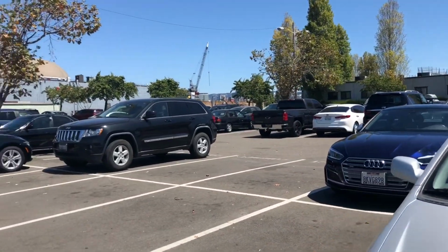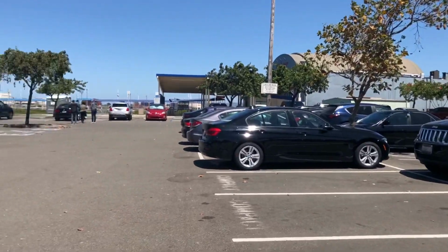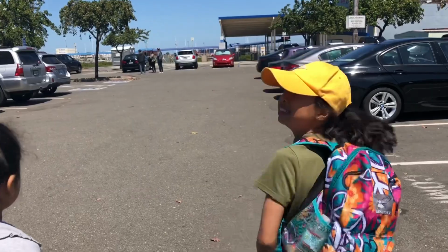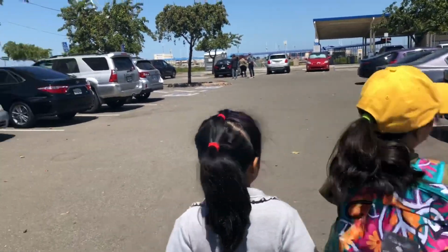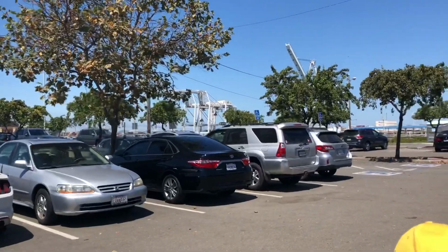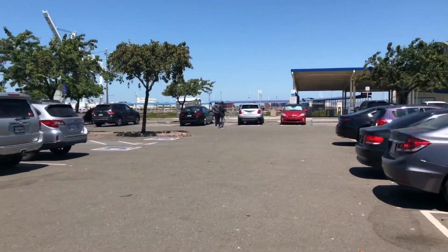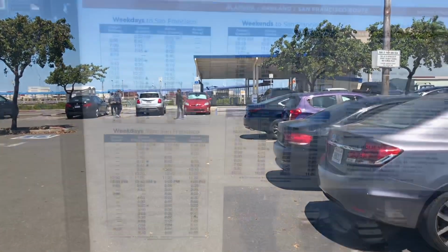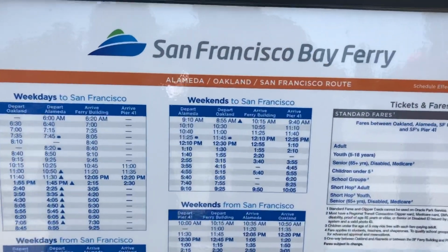And if you come here during the weekdays, you will find this parking lot completely full. You may have to park far away and walk a long distance to get here. Because there's a lot of people who moved into Alameda from San Francisco and they commute every day to work.